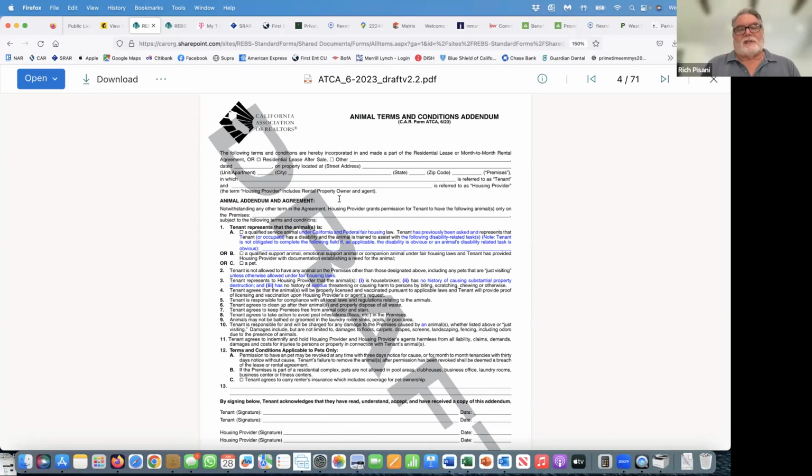So the first option is the qualified service animal. Now, remember, in California, there's only two types of animals that are service animals, and that's a dog and a small pony. Those are the two types that are service animals, and a service animal performs an act for the disabled individual. It does something for, like, a seeing eye dog. The dog guides a blind individual. So it performs that act.